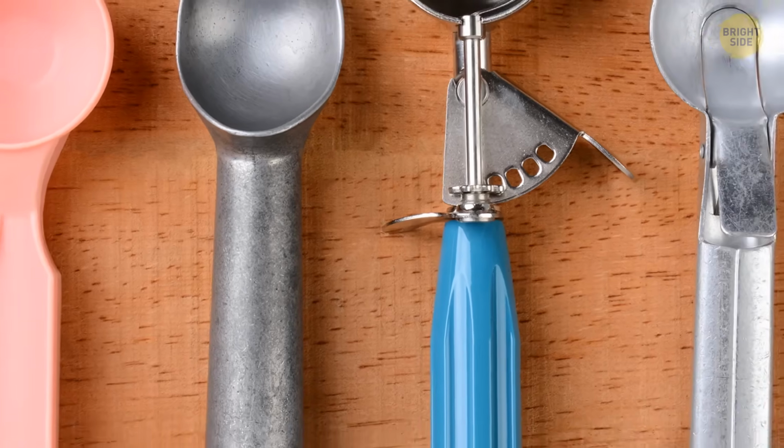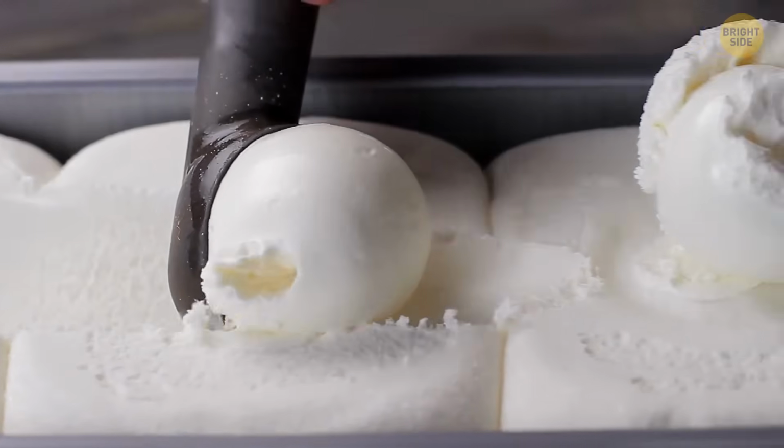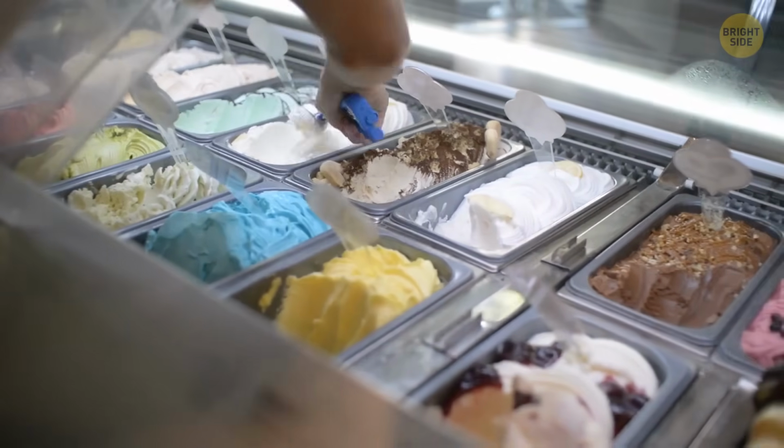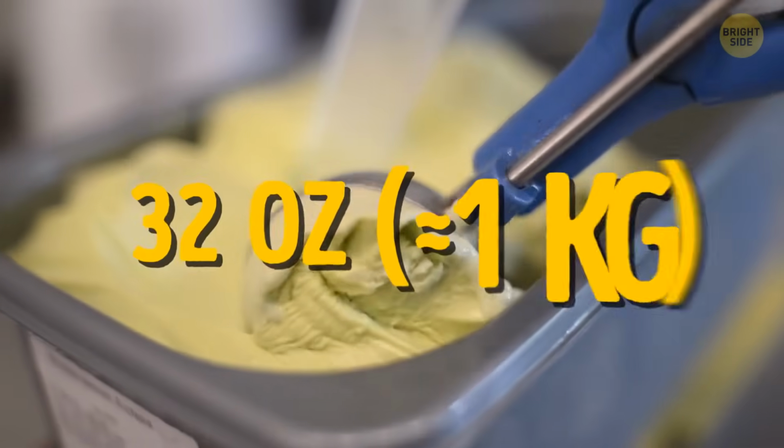Most ice cream scoopers come in different colors. It has nothing to do with aesthetics. The color indicates the size of the scoop. This way, you can easily figure out how many scoops you'll need to fill 32 ounces.